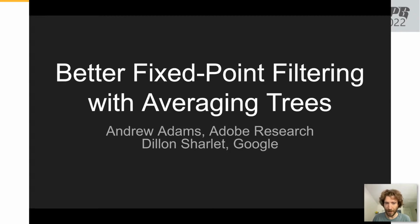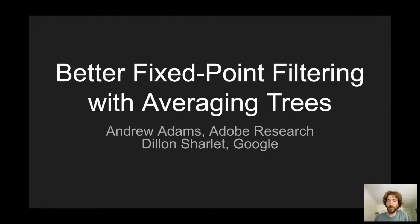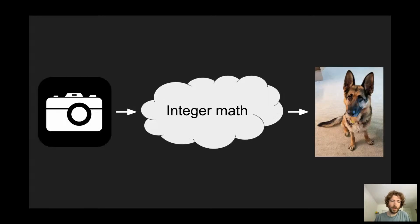So this is a free lunch. It's faster and higher quality at the same time. It's a simple idea, and the paper is short, but it's something that we felt everyone who pushes pixels for a living needs to know. But first, why do we care about fixed point arithmetic at all? So Dillon worked on Google's HDR+ camera pipeline, and I work on Adobe Photoshop. And I imagine a lot of the GPU programmers here are used to everything being floating point, but in the land of photography, integers are king.